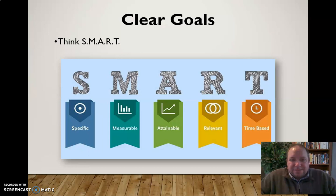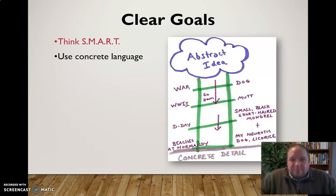We can't just have it be unspecified out there in the ether. So we need to think SMART when we're setting these clear goals so that they'll be easily understandable and clearly identifiable. We also need to use concrete language when we're setting these goals.